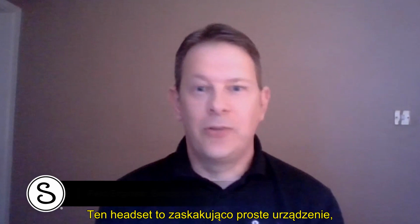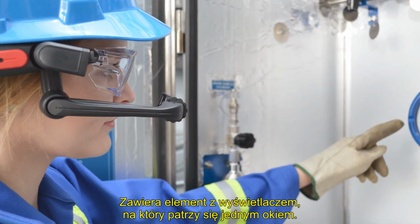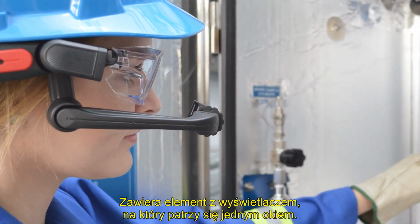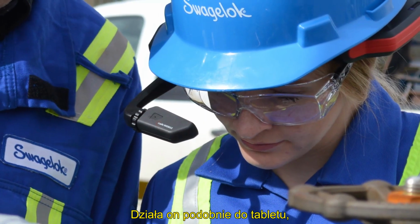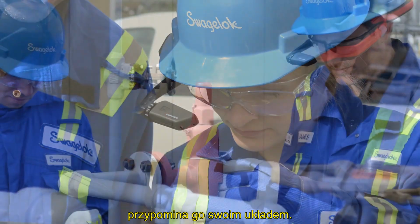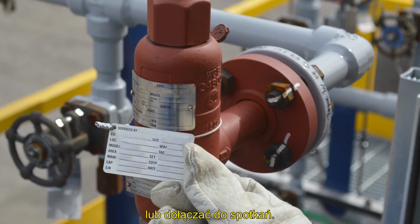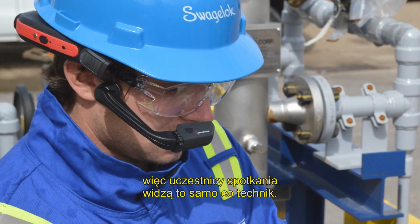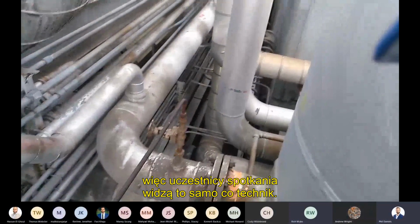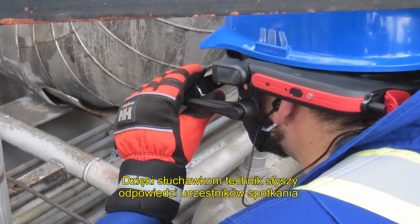The headset itself is a remarkably simple device, although its outputs are really high tech. It has a device that you look into with one eye, which has the screen, which mimics a virtual tablet kind of design that you would see on your average tablet. It's voice activated, so you can select options and join meetings from that through voice activation. And there's also a camera and a light so that the people in the meeting can actually see exactly what you're seeing. And likewise, you can also receive feedback through the earpieces from the people in the meeting.